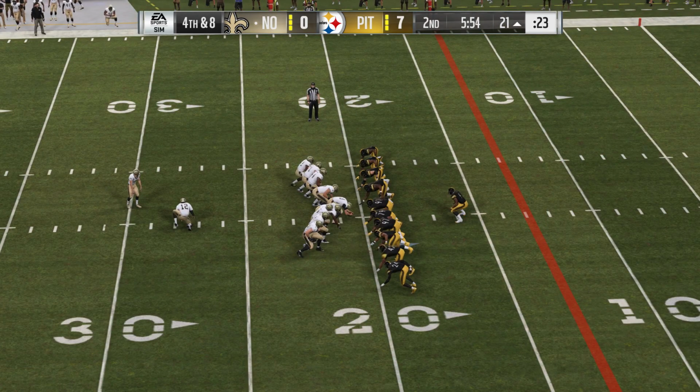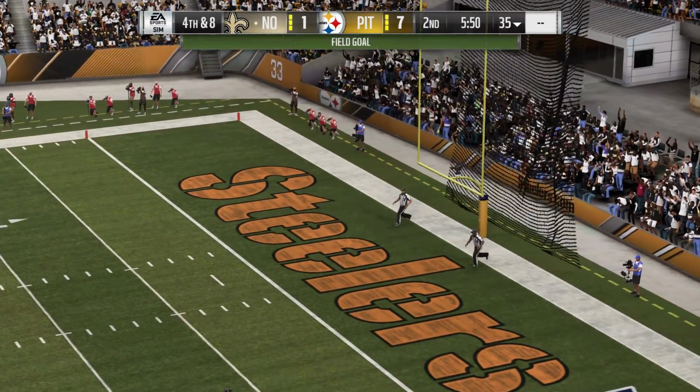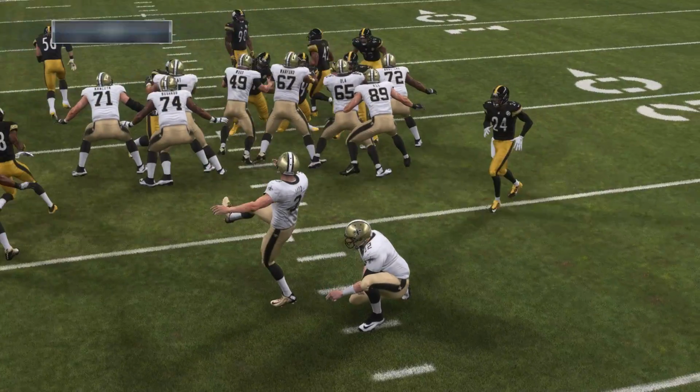On 4th down, off goes Drew Brees, and on comes the Saints kicker, Will Lutz, for the field goal attempt. From the right hash, it's a 38-yard attempt. And Lutz's kick is good. And they are on the board, but still trailing. It's 7-3. So, yes, it's only 3, but at least they're able to answer back after giving up the touchdown to start the game.